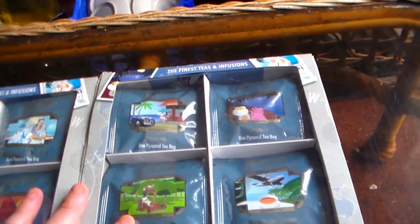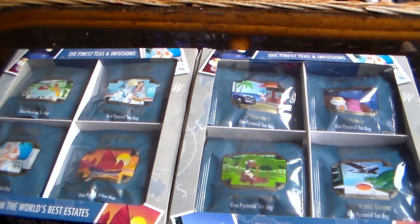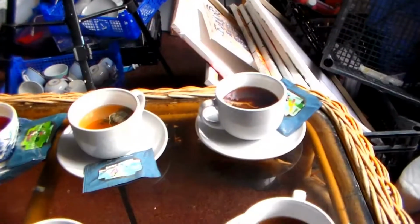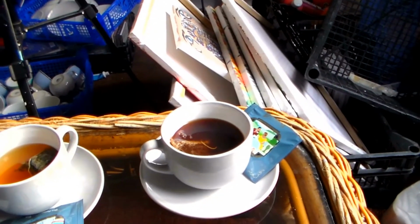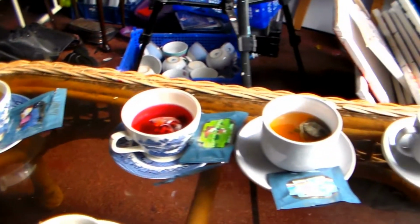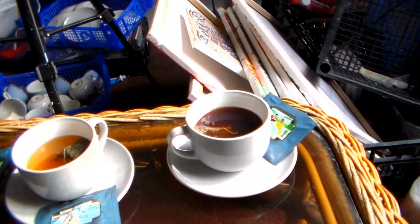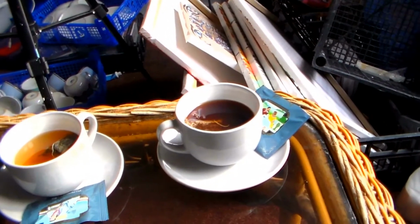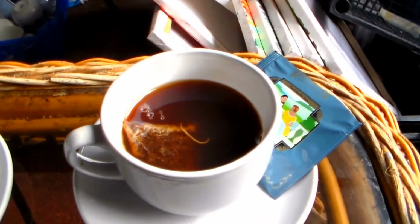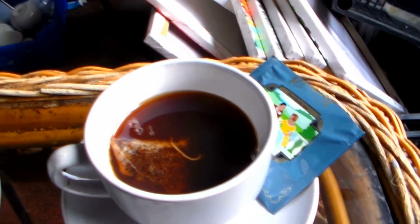Okay, so we've had a look at these. Like I said, very beautiful designs on the packets. So let's get these open and into the teacups. Okay, so we've had our teas brewing for a couple of minutes, and not very strong aromas coming from these as yet, but hopefully we'll get some better aromas coming through on the actual taste test. So let's have a look at the colours of these. First of all, we have the British Breakfast, which is a lovely dark chocolatey colour, kind of earthy.